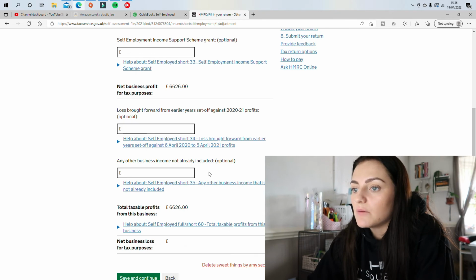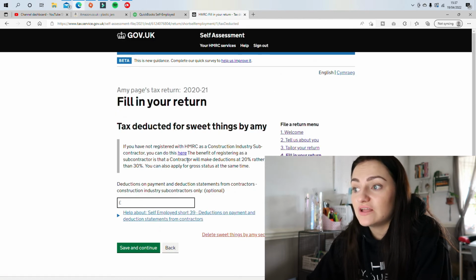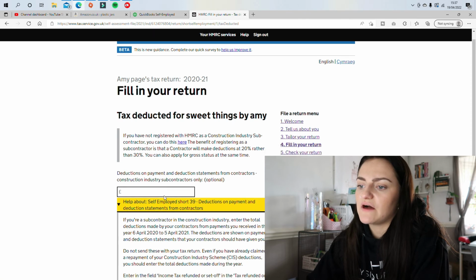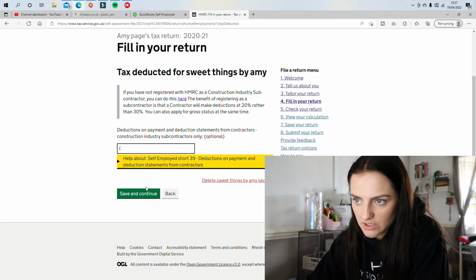More about grants, losses, which I haven't had. Yeah, then there's losses for 20 to 21, other business income. More about losses, none of which was relevant. Tax deducted, so this is, as far as I'm aware, not relevant. It's more in relation to subcontractors. Yeah, I didn't really understand that. I did read the extra info, but it said it was relating to subcontractors who, what was it? In the construction industry, so I don't think it's relevant.